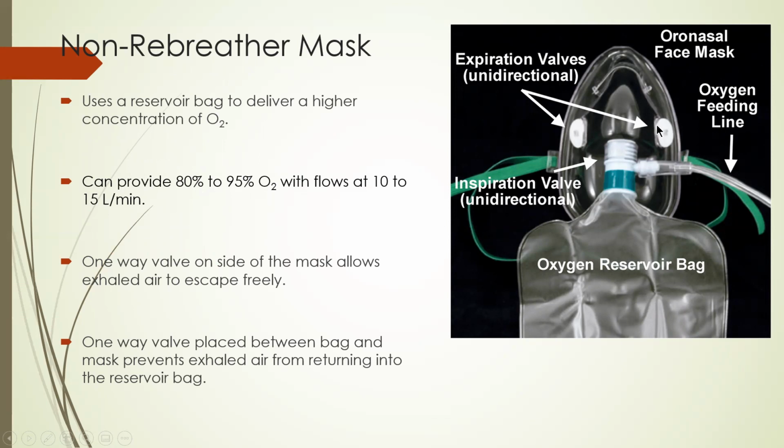It has a one-way valve on the side of the mask which allows the exhaled air to escape freely and prevents entrainment of room air. There is also a one-way valve between the bag and the mask which prevents the exhaled air of the mask to return into the reservoir bag. When we are using NRBM mask, always be careful because we are giving high FiO2. There is a risk of carbon dioxide levels to go up.